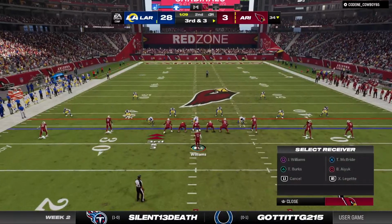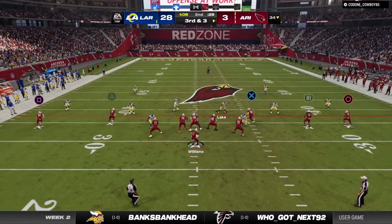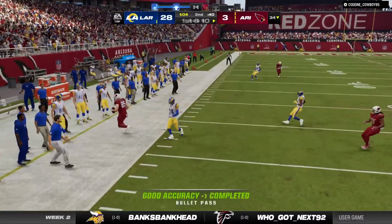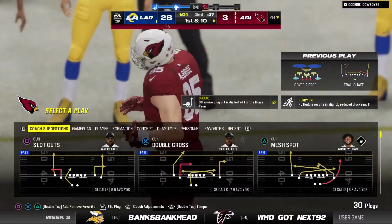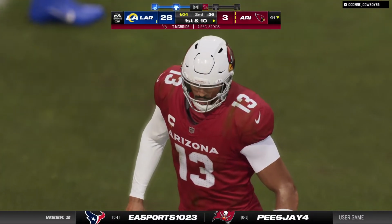Coming up here looking for 3 yards to pick up the first. On 3rd and short, they'll try and pick it up through the air. That is caught. And he'll be out of bounds after getting this one across the 40. Call it a gain of 7, and it gets him a new set of downs.